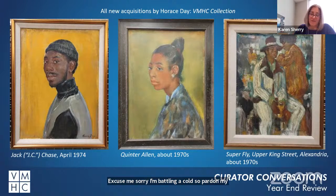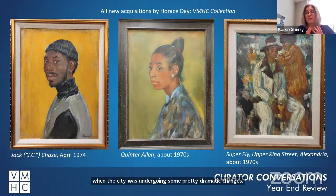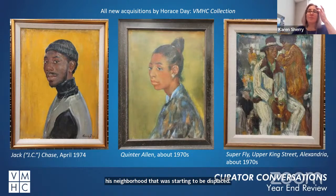Day was working in Alexandria at a time when the city was undergoing some pretty dramatic changes. There was a longstanding Black community in his neighborhood that was starting to be displaced by various urban renewal projects. And so Alexandria was in a period of transition. Its population was growing and its demographics were changing.